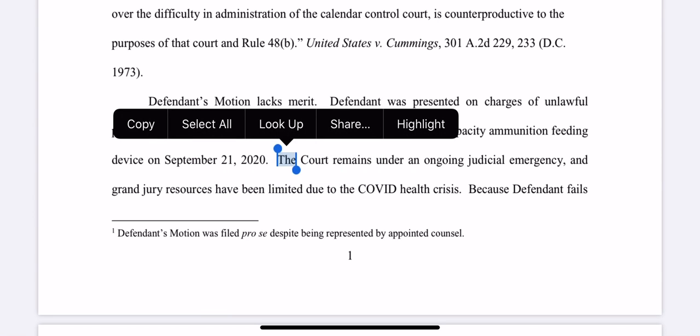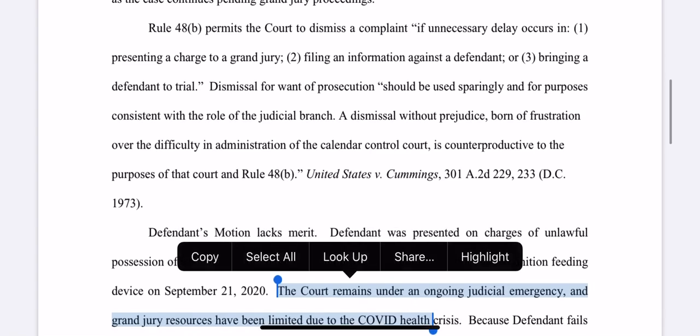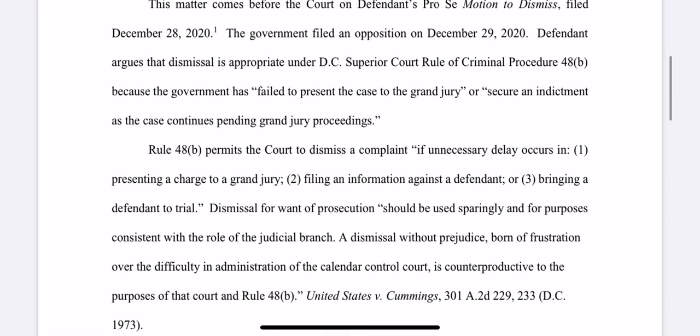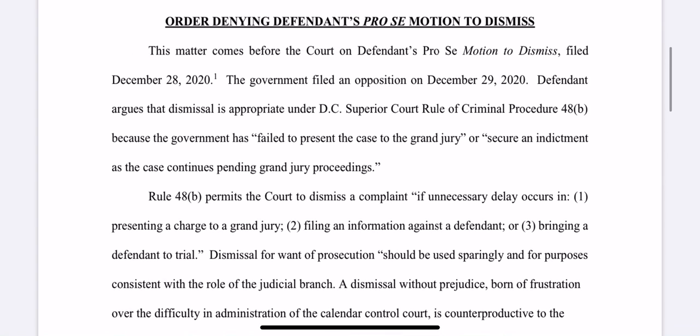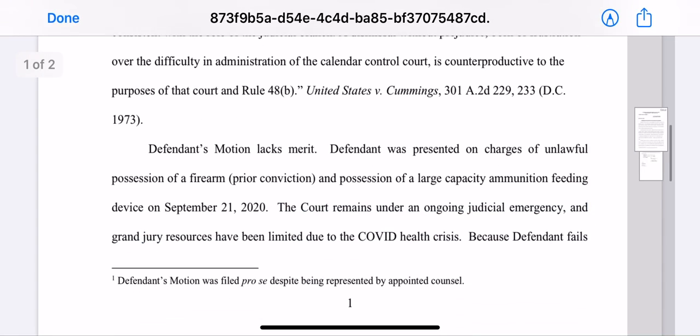So the judicial branch is under a health crisis. They cannot bring together a grand jury to indict your story. So the reason is reasonable. All right? And that's what it is. So also, let me show you this one thing to make sure you understand how to file the motion.